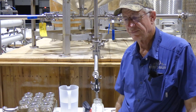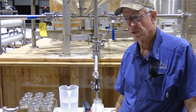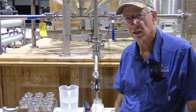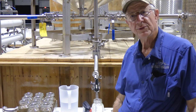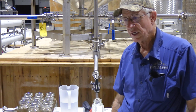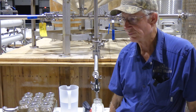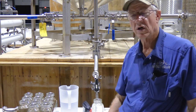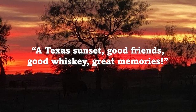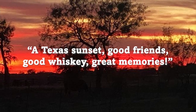I believe the assets that I put into this thing and the cash equivalents will exceed probably $7 million. If I can end up with $2 million in the bank, I call that a life well lived. And that will definitely get me to the grave, not being destitute. I don't care what I lost, it's what I gained when the story's done. So with that said, a Texas sunset, good friends, good whiskey, great memories. Thank you.